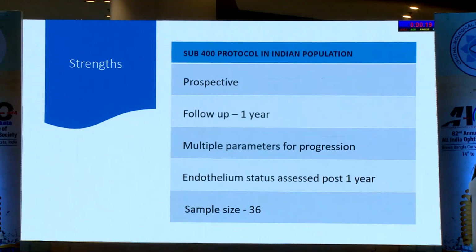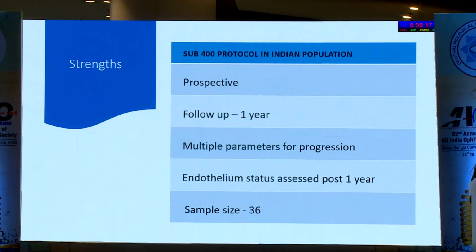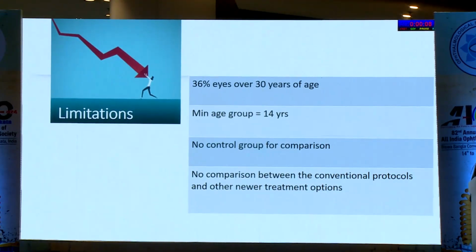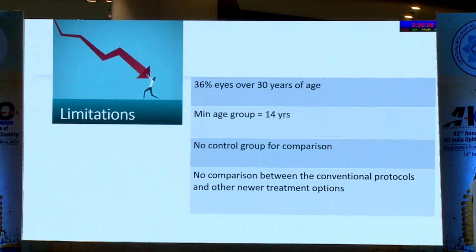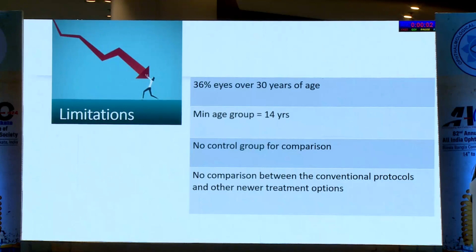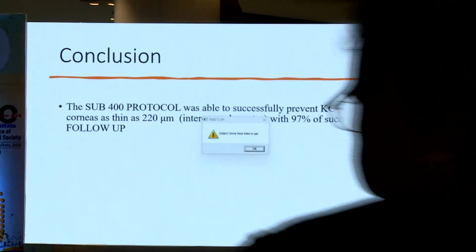The strength of our study is it is a prospective study of a long follow-up and a good sample size with endothelial status measured at post 1 year period. The limitations are 36% of the eyes are beyond the age group of 30, and we haven't assessed it below 14 years of age. No control group was there in our study, and it has not been compared with any conventional.